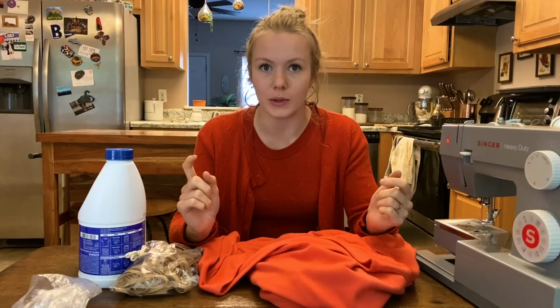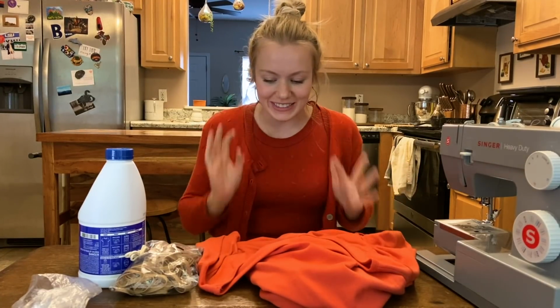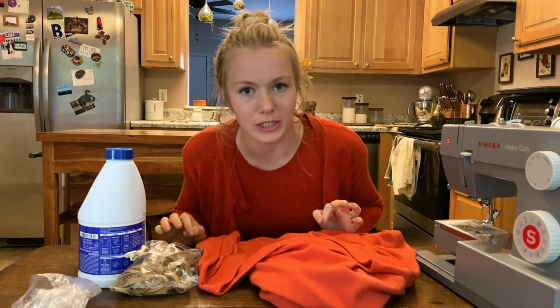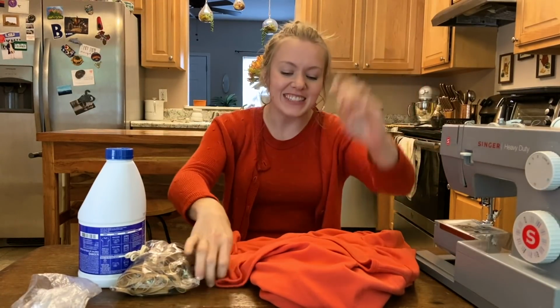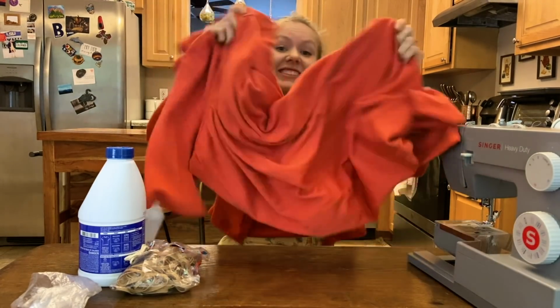Oh, I just had a really cool idea though. Okay, we'll see what happens. I'm gonna bleach it first so we can see what we like about it, and then it might turn into a two-piece because that's just what we do here at Well Loved Thrift Flips. So I am really excited to get started with this one, so let's do it.